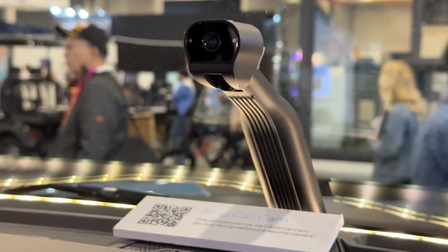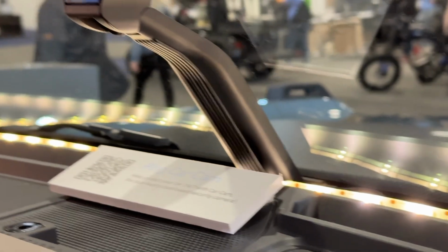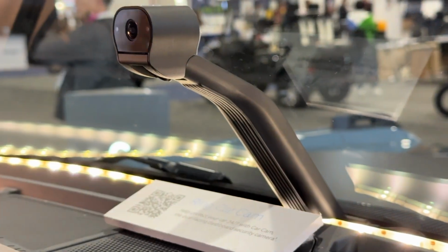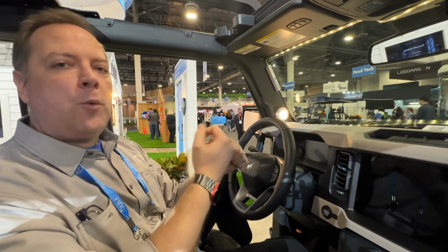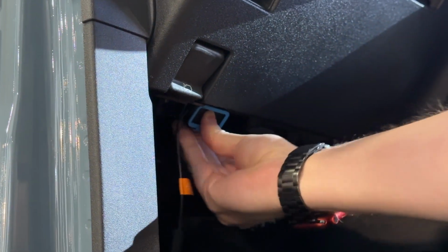For the requirements, it's a simple installation with a dashboard connection or a sticky directly under the windshield, with USB-C to an OBD2 port. It is powered by that, so double check with your municipalities and double check with your model if you have an OBD2 port sensor on the front of your car.